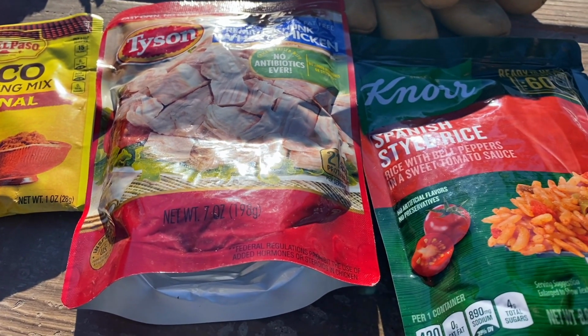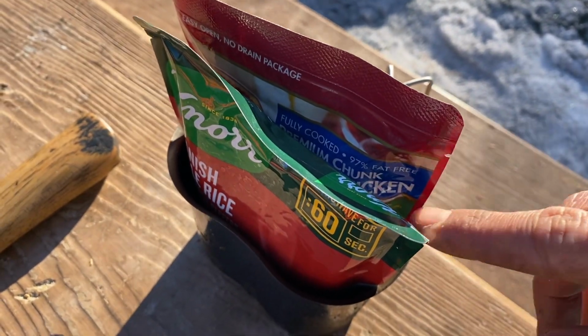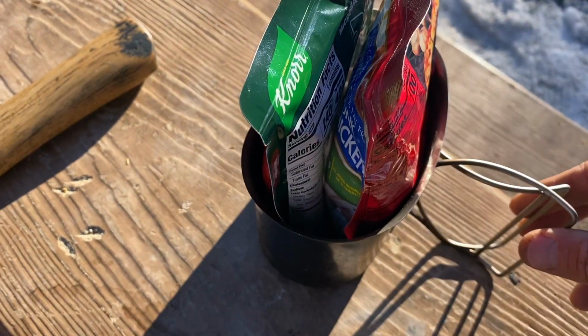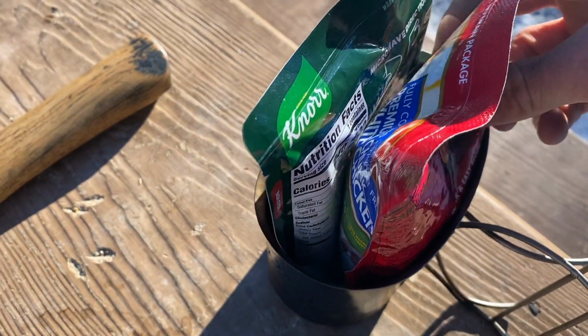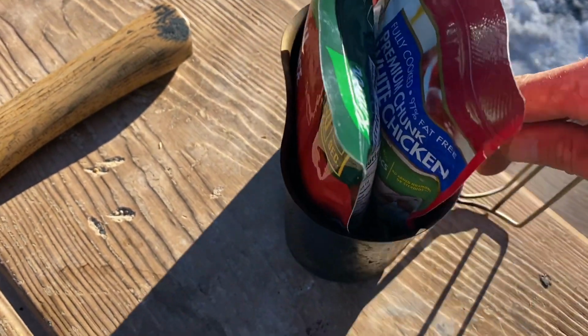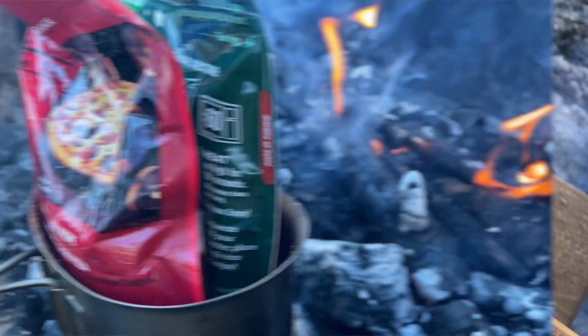I saw Dave Canterbury actually did this. You can look up that video. In the video, he had a bigger pot. I'm gonna do this in a canteen cup. They're snug, but it'll be okay. I'll put a little water in there, not to overflow it, and then we'll get her on the fire once the coals cook down a little bit.